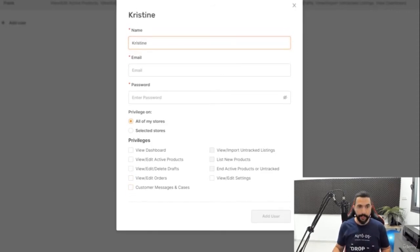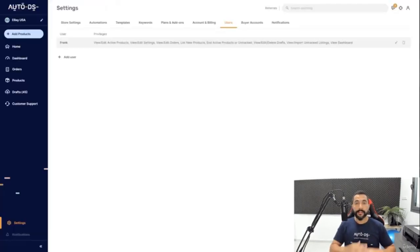So here, for example, I'm going to give my VA a name, her email address, give her a password, and give her privileges on some of your stores, all of your stores, or one store, and what things you want them to have access to on your stores. Once your virtual assistant account is ready, simply give them the login information that you created right here, and they can already log in and start working on your Facebook Marketplace store.